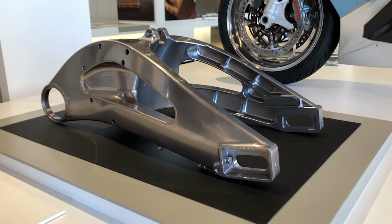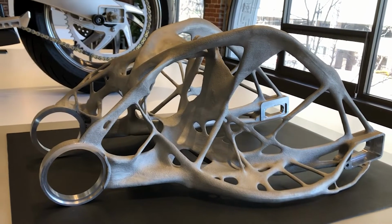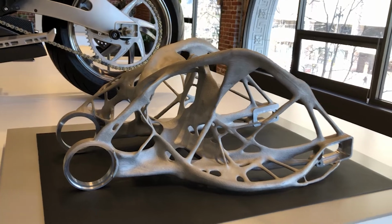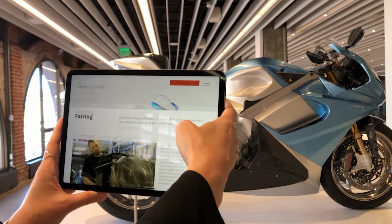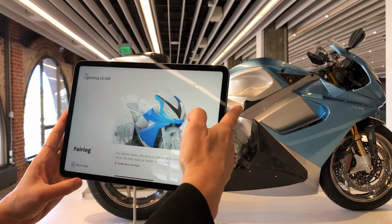Because it's not a solid piece of geometry, this swing arm saves a lot of weight, which adds to the aerodynamics of the bike. But it is still strong enough to withstand the necessary stress, according to the bike developers.